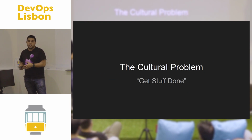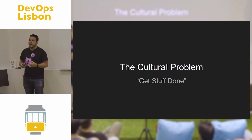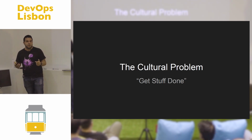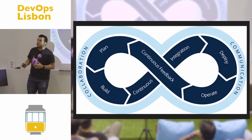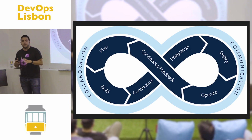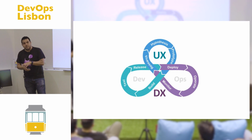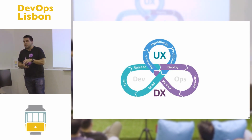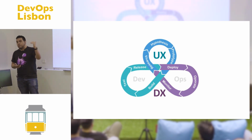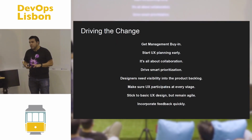And then we have the cultural problem, which is get stuff done. Because as you all know, we have to deliver. And if it is internal tools, it's worse, because the other team is depending on you. You have to put it to work. And for that, we have things like the Agile framework, which I won't touch too much, because there is a much better talk than mine that will cover this. But what we can do is put them together with UX and improve the process, so that we have the same cycle of releasing, deploying, taking feedback, etc., but with the research, hypothesis, and prototyping part, which takes some time, but we need to drive the change.